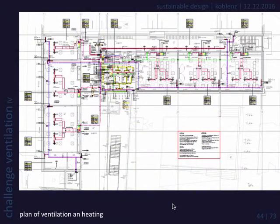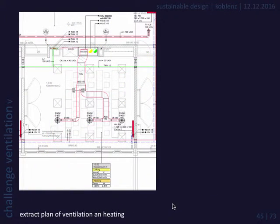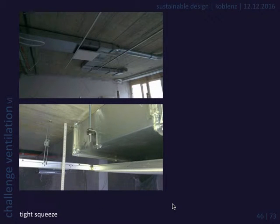Lots of sexy technical drawings with what it looks like. In detail, you can see here's the classroom. That's the board we're standing in front of, the sink with the little green wall behind it. But this is the cupboard with the holes in it and the ducts running in the ceiling. That's actually the hardest thing for us to deal with.